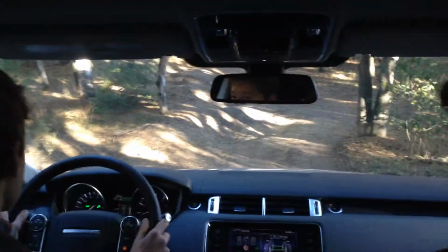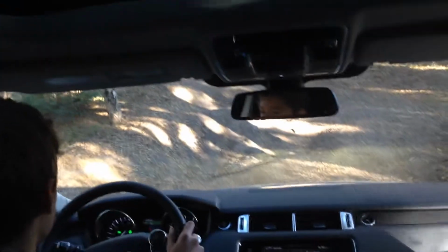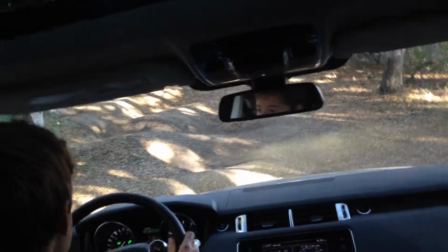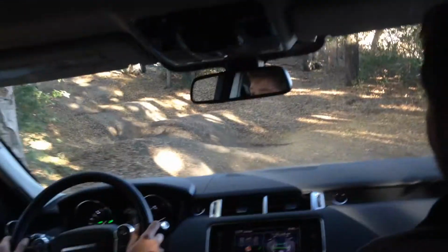Clear as mud, right? There you go. Well, that's the biggest difficulty, is that no two hills are alike. So you have to evaluate each as its own entity. Still no need for the brake. Straight over. There we go.